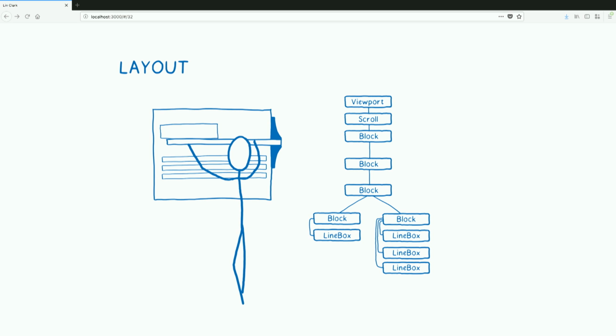It looks at the dimensions of the browser window, and from that, it calculates all of the relative values, like if a div is 50% of its parent. And it will also do things like break up paragraph elements into multiple elements, one for each line in the paragraph. And that way it knows how many lines high the box needs to be.